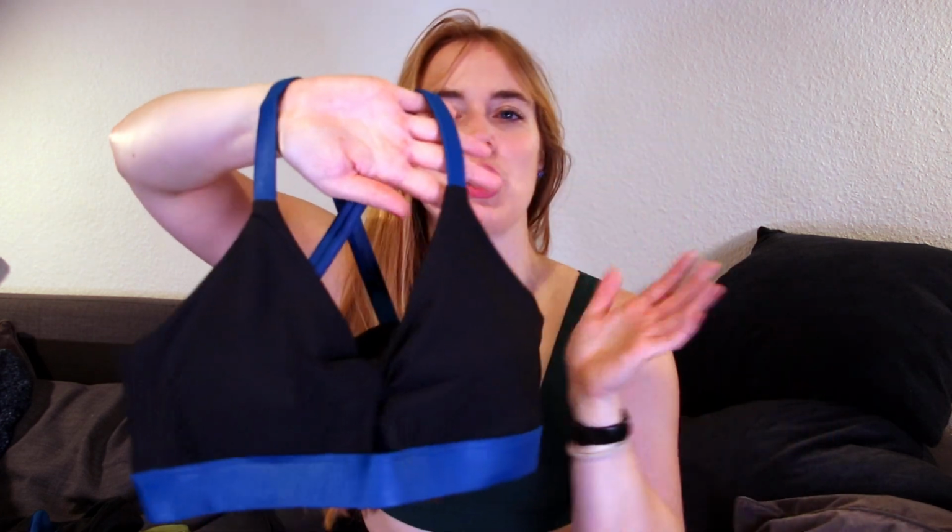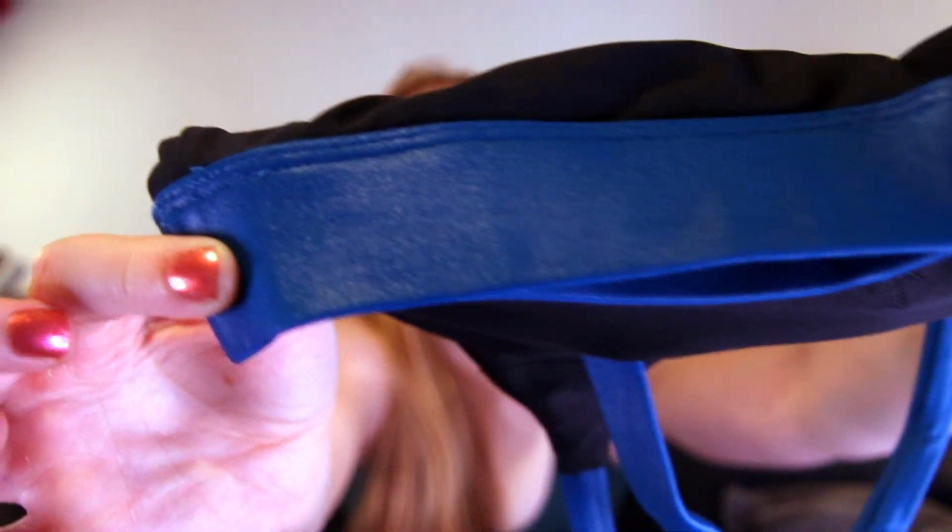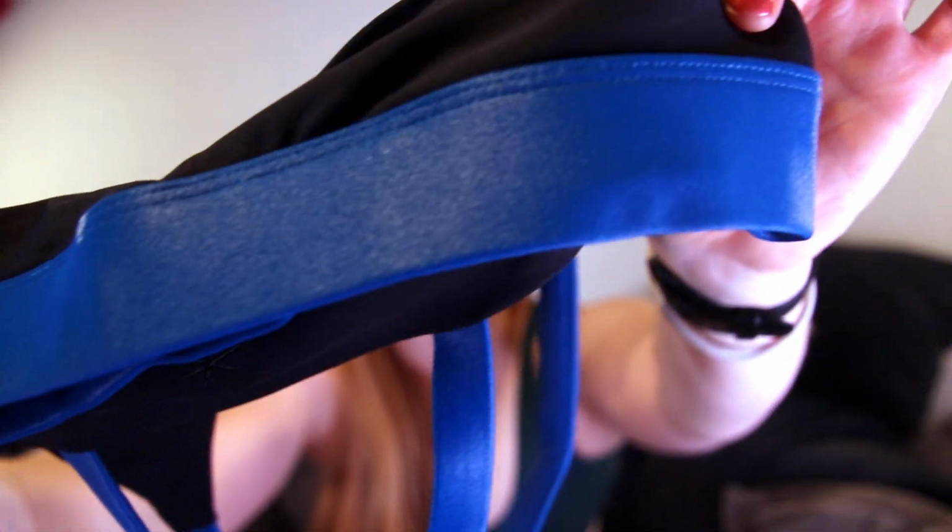You can also see we have a two-tone moment here. We do have these more teal colored straps, and the elastic underneath here as well. And you can see it's kind of shimmery. It's not super much, but there's definitely a shimmer happening, and I like it because I like everything shimmery. You can see it here, a little bit of sparkle. I like it. And then we just have the plain black fabric.